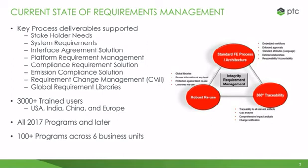Interface agreement solution, we had an external consultant who came in a while ago, a requirements expert, who saw our interface agreement solution and said this is the best interface agreement solution he's ever seen, in the sense of how objective it is, how it manages the conversation between two systems and holds them to agreements. So that was a good win for us. We're able to support our platform requirements management needs.